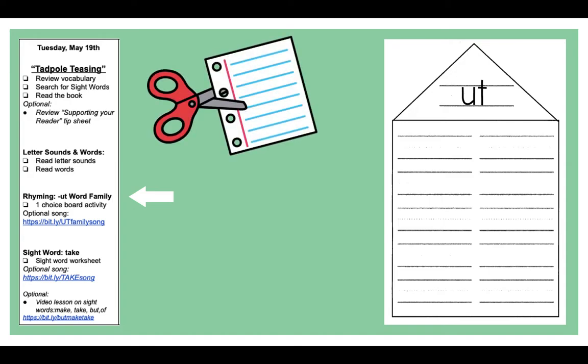So the first one I'm thinking of is what you use a scissors to do. You use your scissors to cut. Cut. Cut. I can cut my paper using my scissors. Cut is an ut word.